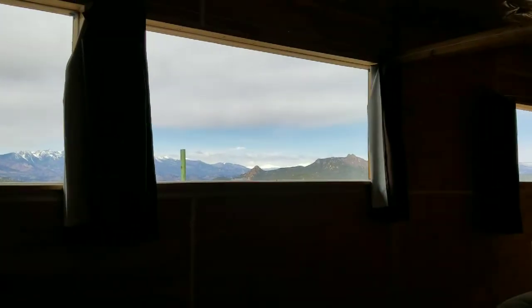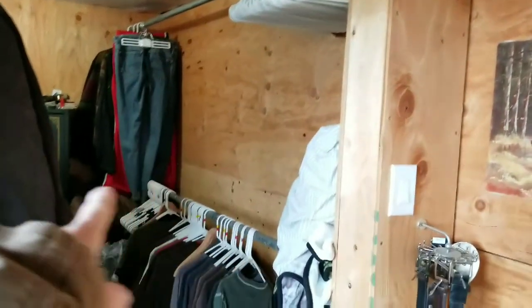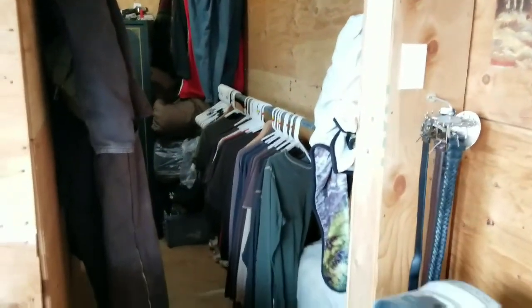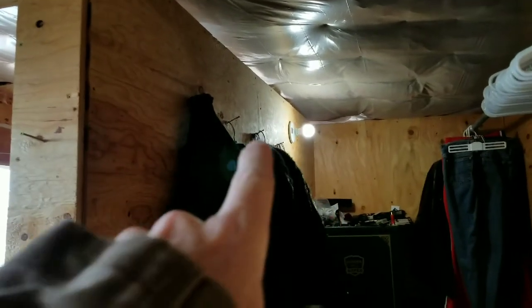I am so going to miss this view. Next, I have this 4x8 closet that I did 16 feet of hanging space, so you have plenty of storage space. Like I said, with plywood, I just sink screws wherever and use them for hanging.